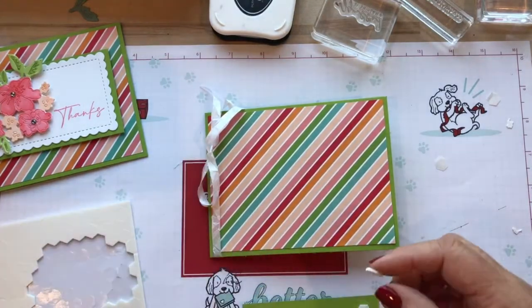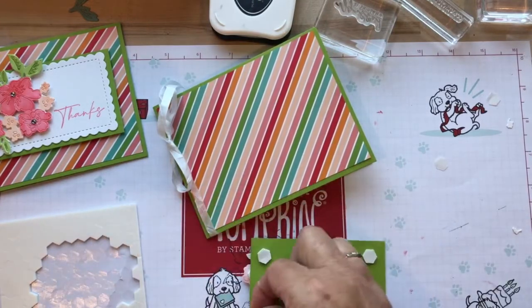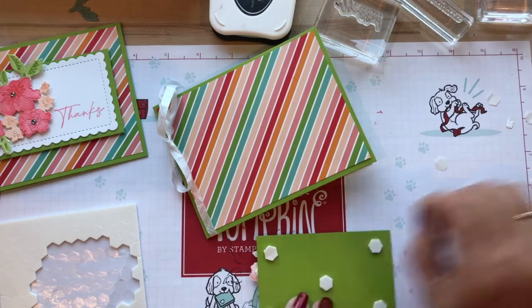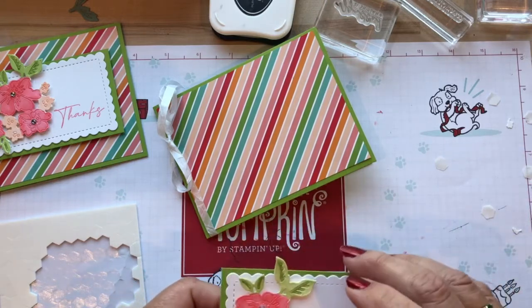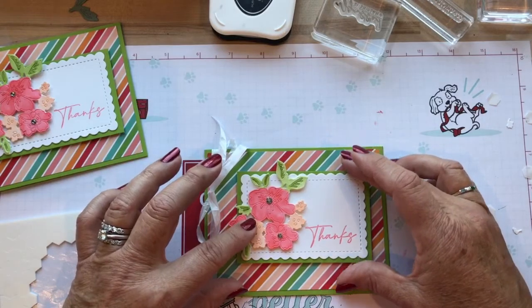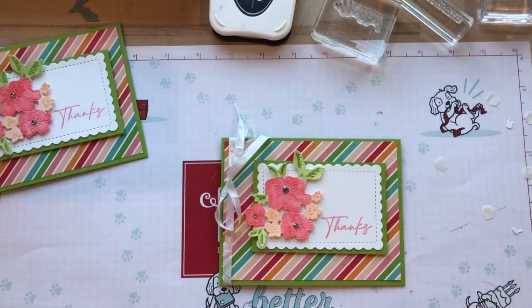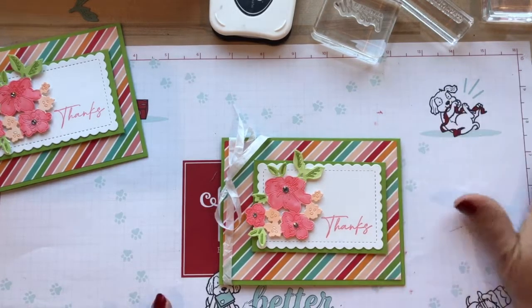So all we're going to do is add some dimensionals to this. I did not add Winka Stella to this one because we have the rhinestones in the center. And then we'll just put that right there like that. And there's card number 3. So how about that? Those are so easy peasy, right?